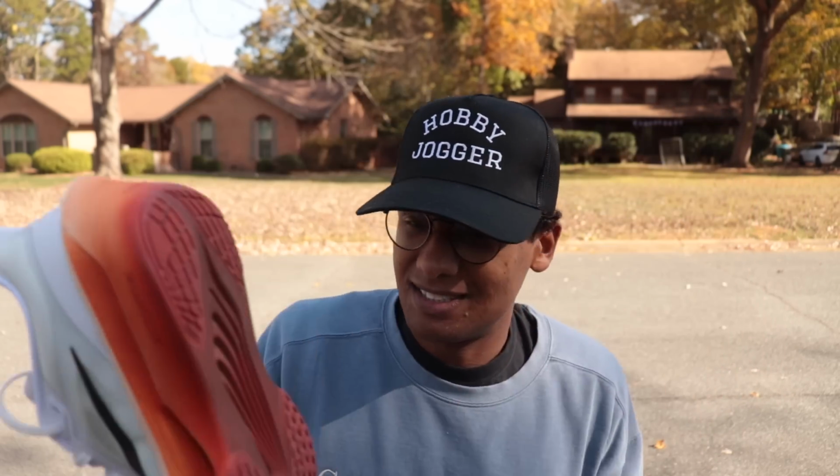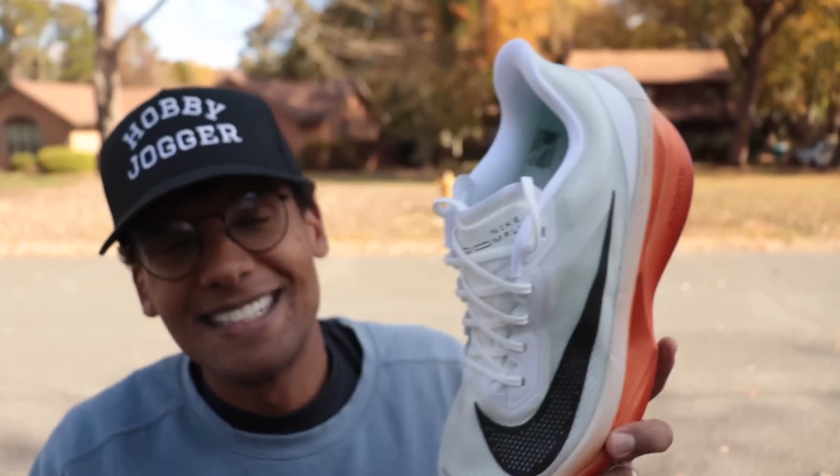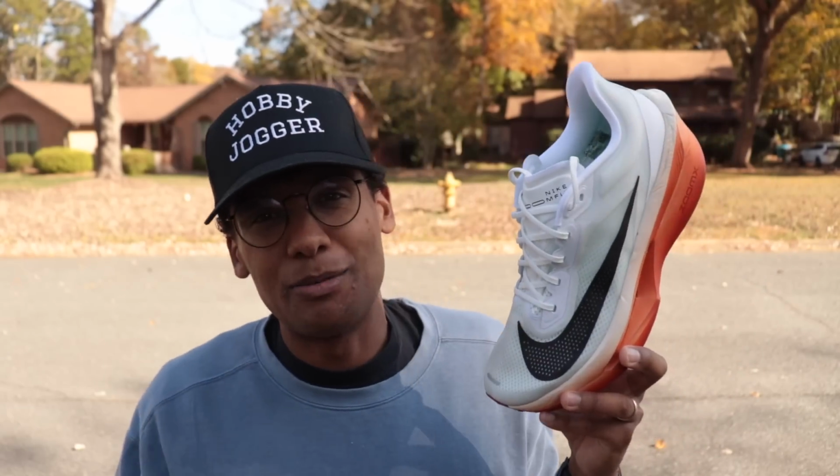And this shoe, let's talk about the Zoom Fly 6. This is a 6 or a 7 shoe. I tried to like it. We had some good moments with it. We had some bad moments with it. Let's throw up the splits.